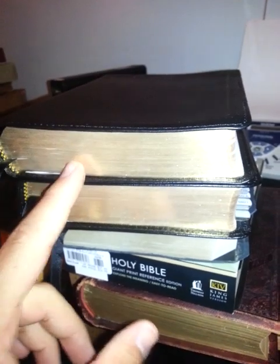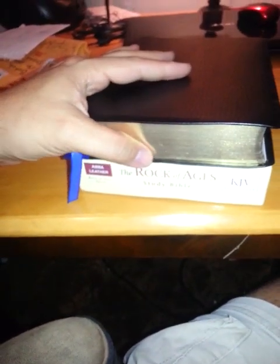Maybe a little less, but that's okay. And I go for 5 on these. And I go for 15 on, like I said, the note takers. And I go for 5 on the red letter, since it's got a little issue with the page and what little I did write in there. And I go for 10 on the wide margin Thompson Chain Reference. And of course, again, just holler at me about it, comment to me or whatever, and I can let you know more about it. And like I said, they got one for sale on eBay for $77.